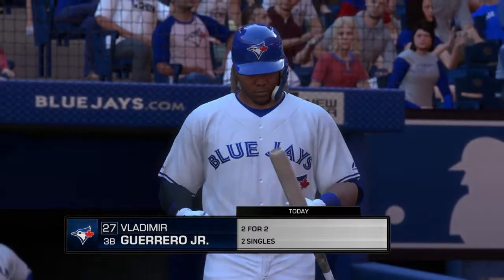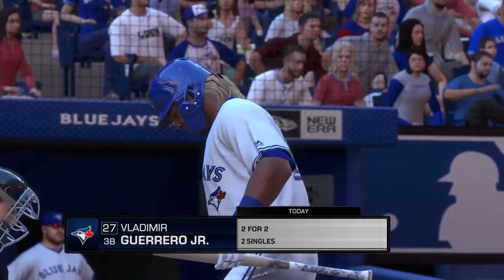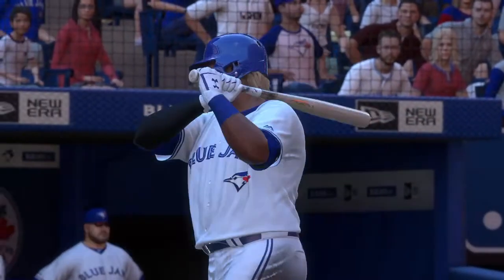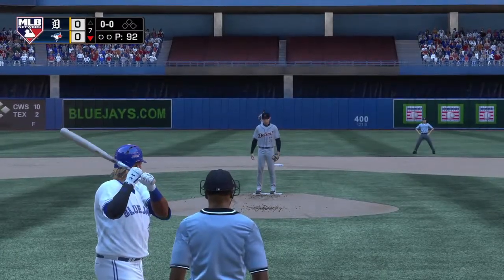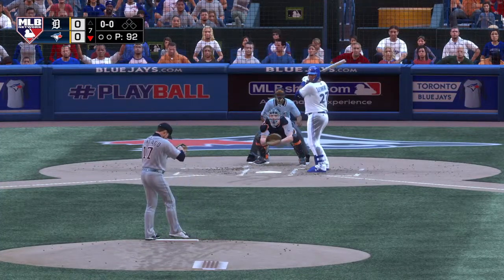So here's the cleanup hitter, Vladimir Guerrero Jr. 2 hits and 2 trips for him thus far. Starting to run out of time. They haven't been able to score any runs as we're moving late into this one. A perfect time for this leadoff guy to try to get on base and ignite a rally.